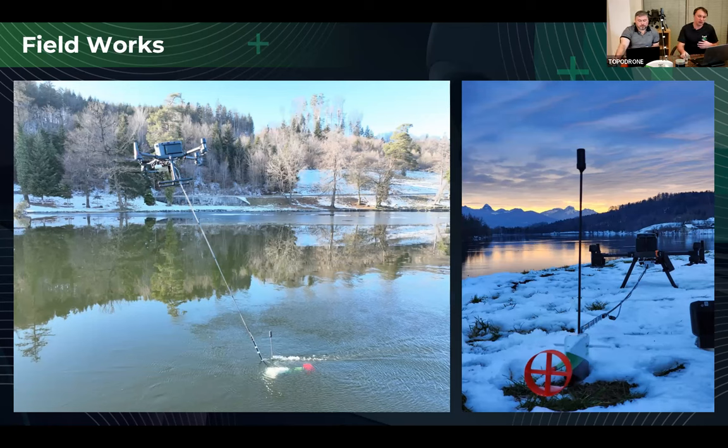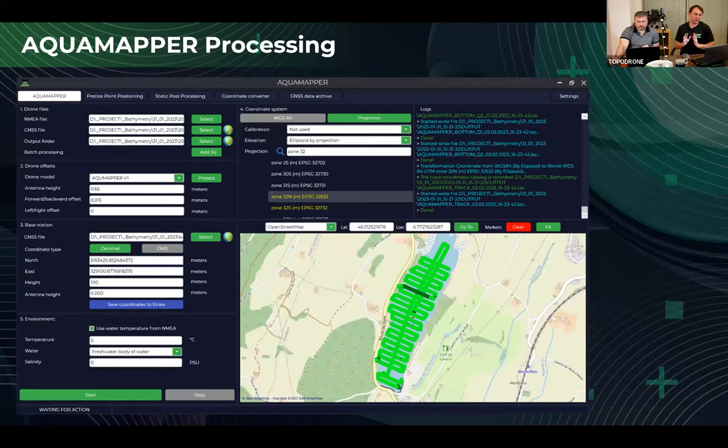After the flight, you just remove the Aquamapper. You need to download the data, and you can download data from our equipment, which is on the body of the drone, so there is no difference, no troubles. After accomplishing field work, what do you need? You need to run the Topodrone Aquamapper post-processing software, and it allows you to post-process the data: GNSS data, GPS data, inertial data.